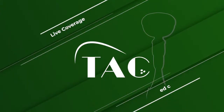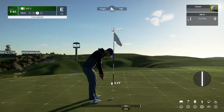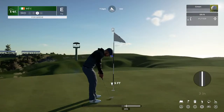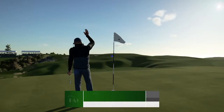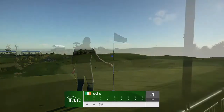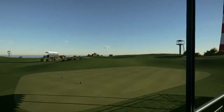Okay, let's get back to the action. 3 feet to go here to the hole. Always nice to hole those for a birdie. And this player's moving up on the leaderboard after that hole.